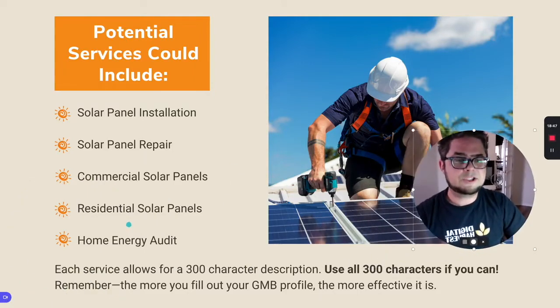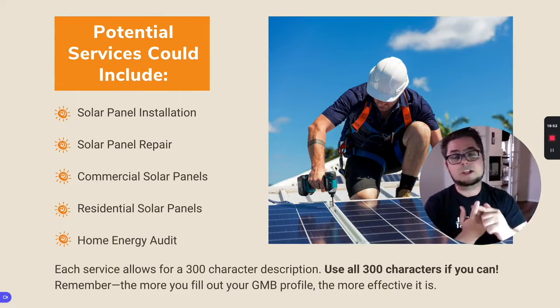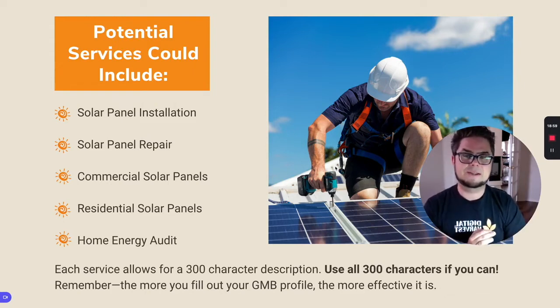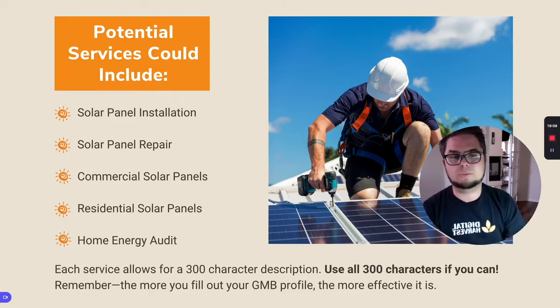So some different services and things that you could include on your Google business profile would be things like solar panel installation, solar panel repair, if you do that, commercial, if you do that, residential, if you do that, and even something like a home energy audit. Those are things that people would actually be searching for. Those are services that you might actually have that you could include on your Google business profile.